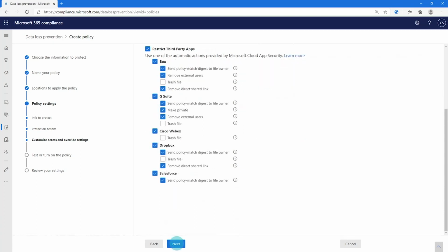For third-party apps, we can also define a series of policy enforcements that are specific to the app. This looks like we have everything configured now.